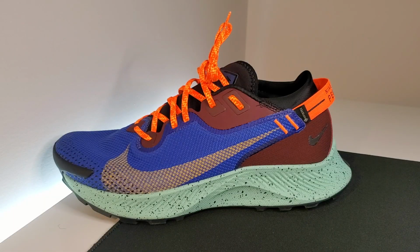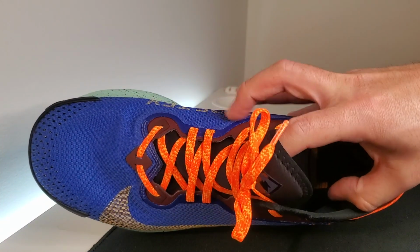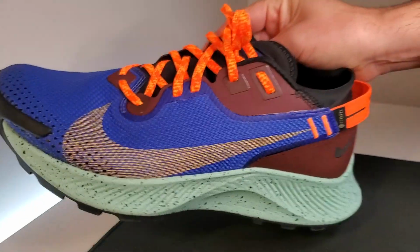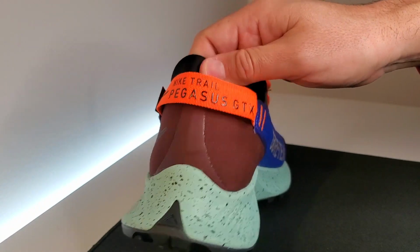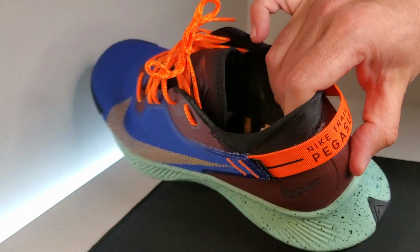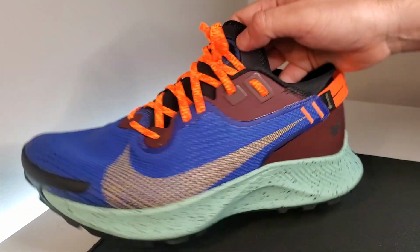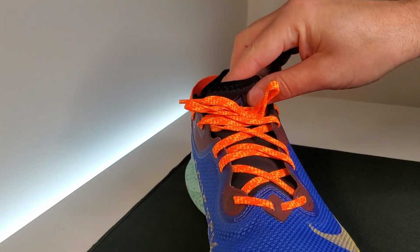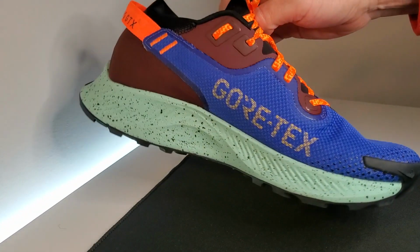Now, if we have a closer look at the shoe, starting with the upper, you get an obviously waterproof surface that is still very soft and flexible. In the back of the shoe, I like this soft material gaiter that is designed to keep out the debris or the mud from creeping into your shoe. The tongue is very comfortable and plush, and it also includes this reflective detailing that can also be found on the side of the shoe here in the back.